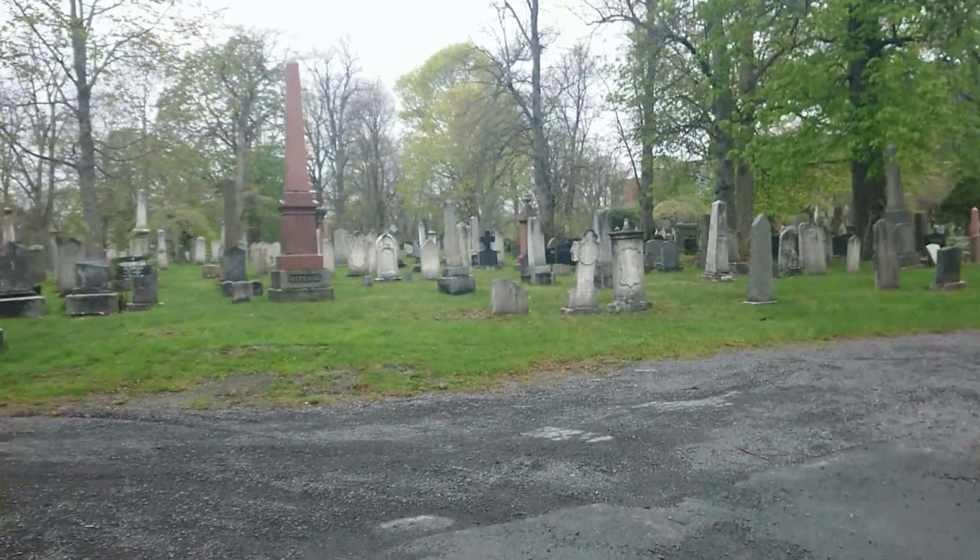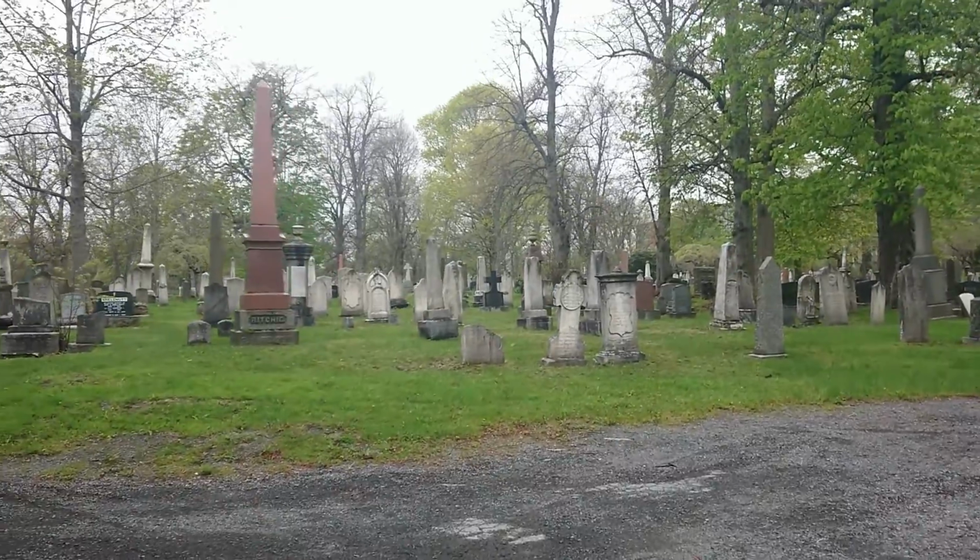Check out the cemetery. Look at the old stones.